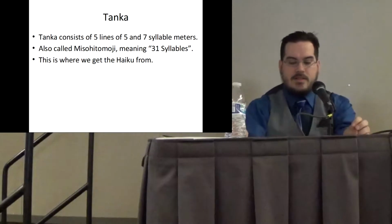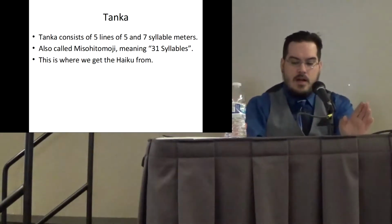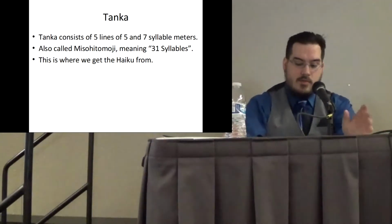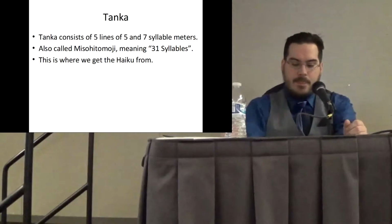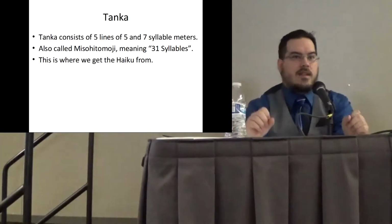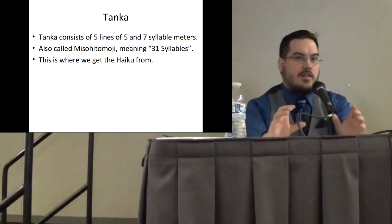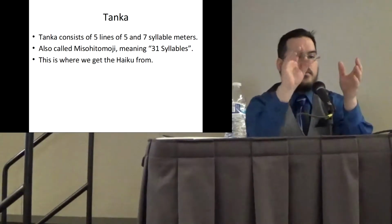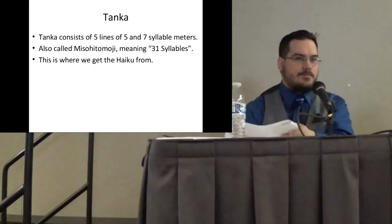As I said, the tonka consists of five lines, of five and seven syllables. Sometimes it is also called a misohitomoji, meaning 31 syllables, because 5, 7, 5, 7, 7 is 31. This is where we get the haiku from, but the haiku comes centuries after the tonka is formed. As I said, tonka is essentially a very short choka.